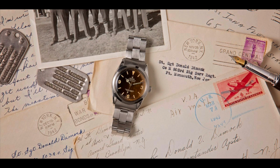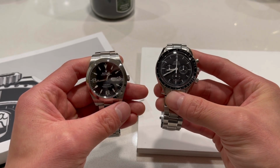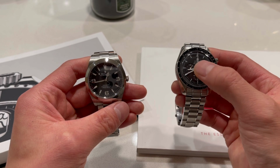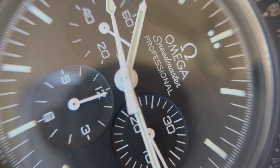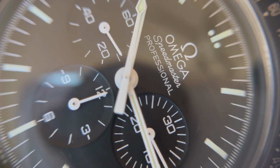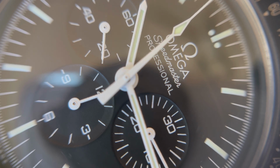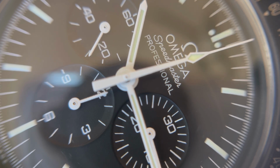That's part of the reason why the Explorer is a well-respected watch. The Speedmaster is a chronograph, so it has the two pushers here. It's got the sub-registers. The one at 9 o'clock is for the running seconds, the one at 3 o'clock is to count minutes, and the one at 6 o'clock is the hour counter, and it counts up to 12 hours. The function of this watch is much different from the Explorer, just at face value. With that being said, let's jump into some of the specifications.